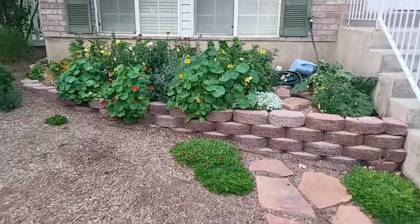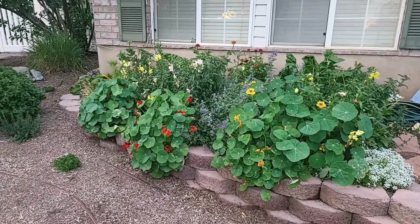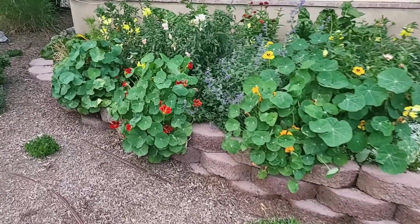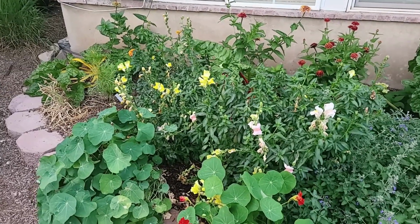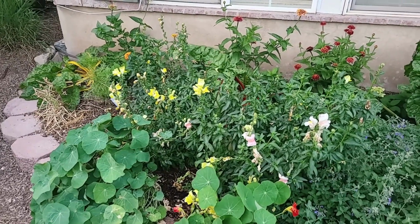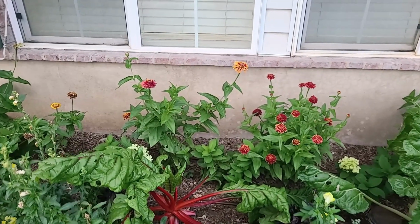Now I think this area here has changed the most. This is all my little annuals. It's cooled down quite a bit, so the nasturtium has really taken off. The nasturtium is gorgeous. The snapdragons have not stopped blooming. They just keep going and going, and I'm going to stop deadheading them now and let them go to seed. In the back, we've got the Macarena zinnias.